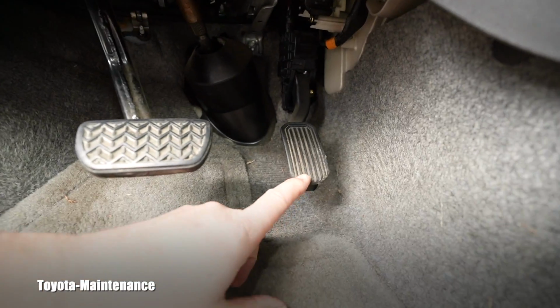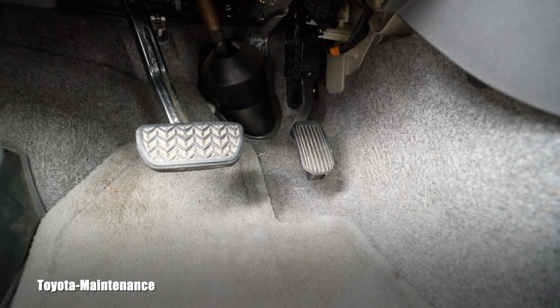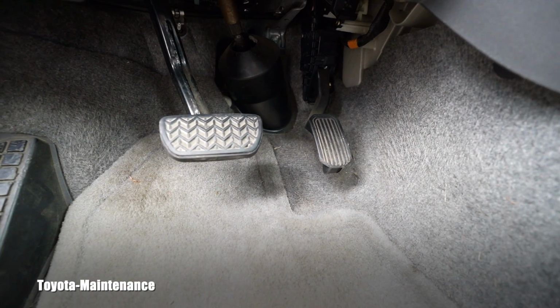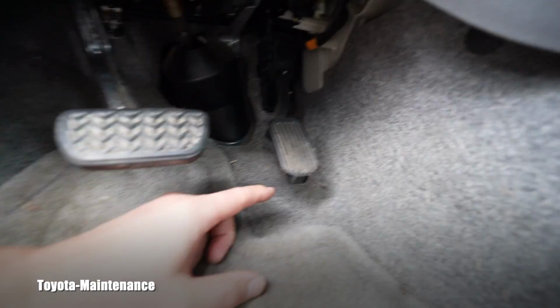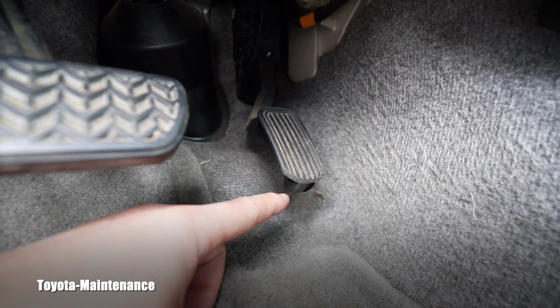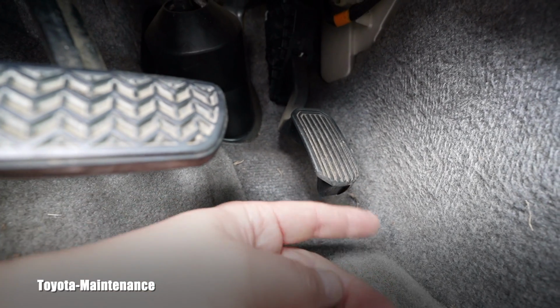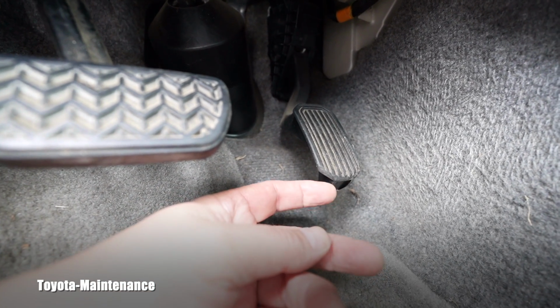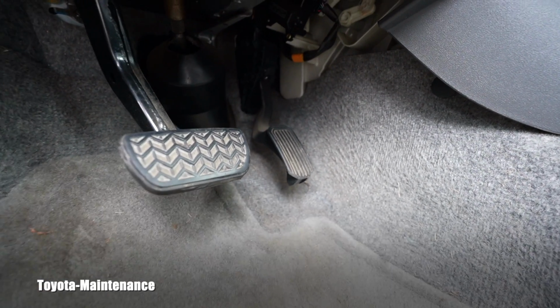But if this was stuck, these two were fighting each other. And that could be some unintentional acceleration, purely theoretically. So our solution was to cut the pedals. It's nicely trimmed. We used the saw and then the sandpaper to make the edges nice and smooth. You can see it's way shorter.